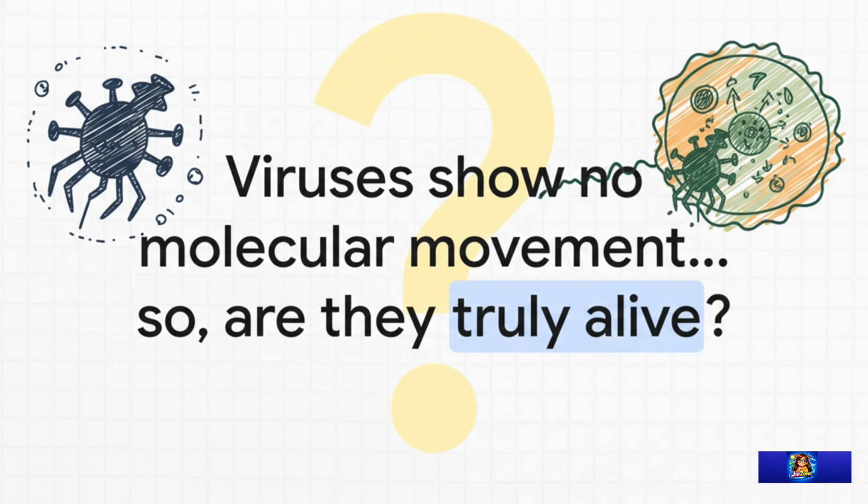And that leaves us with one last really fascinating puzzle: viruses. I mean, if life is defined by this constant internal movement, then what in the world are they? On their own, they're basically inert. They show zero molecular motion. They're like specks of dust.